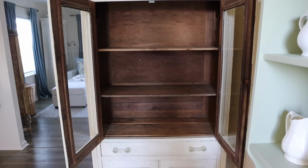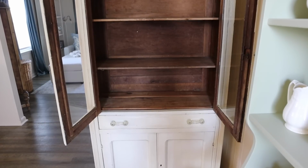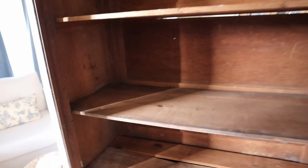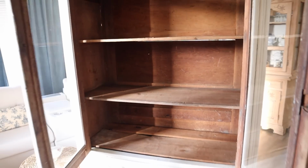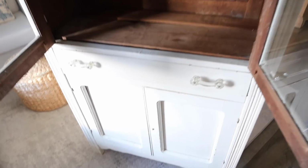And one of the things I loved about this hutch as soon as I saw it is that it had a little sign on it that they had written, "Fill me with food and I will love you." And I just thought that was the sweetest thing ever. So they were already giving you the idea that you could use it as a pantry.